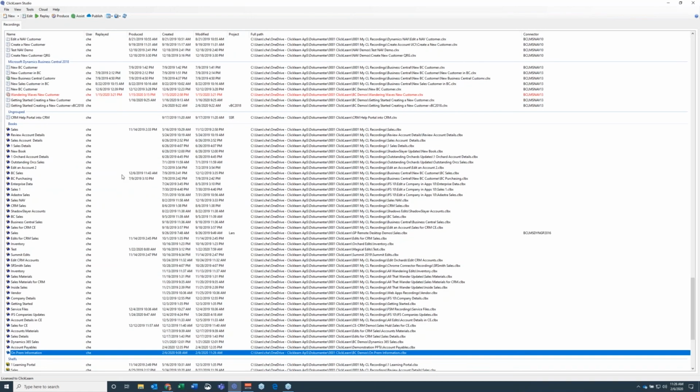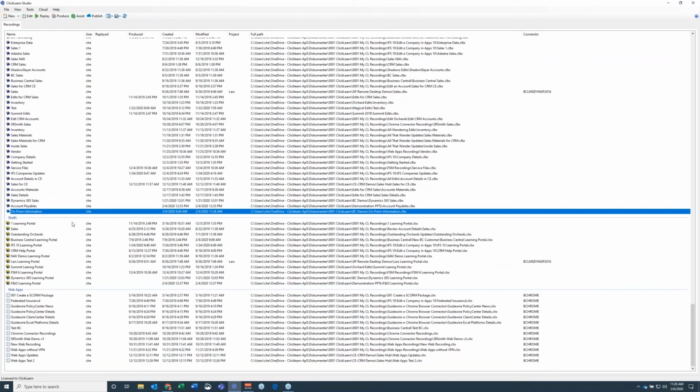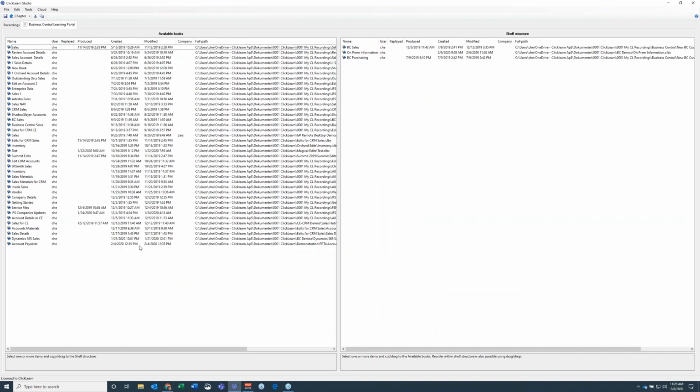Then the same process applies for my recording to add my books onto my shelf or my learning portal. I have a new shelf that I would create. I would give my shelf a name, and that is actually going to be the name of your learning portal. However you would want to identify it, you see I have a variety of them here. I have a Business Central learning portal myself, and then any of the books.